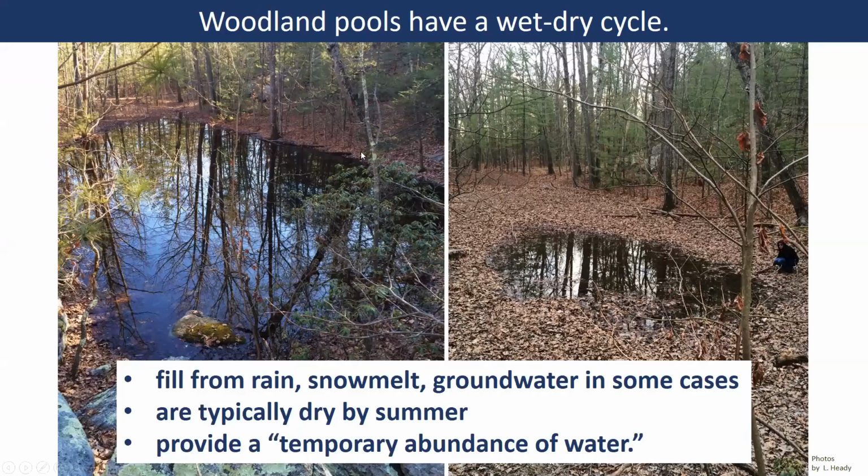So this pair of images here is the same woodland pool. I'm hoping you can see my mouse. This rock outcrop here is the same rock outcrop here on the right-hand photo toward the back. And so this pool, this was actually a very dry spring. It had receded quite a bit well before summertime when it would normally dry out. And that's, I think, because it was kind of a small, shallow pool in the first place. But yeah, these pools more typically would be completely dry by summer and into early fall.